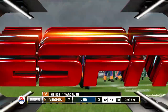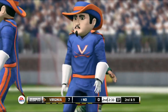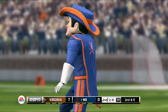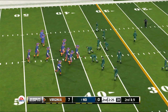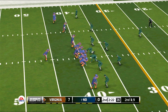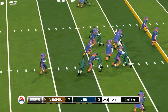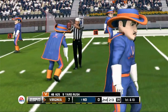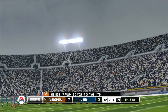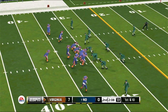Two-yard run by the halfback. That's a good game. That brings up the 39-yard line. It's second down. Virginia is up a score. He gets to about the 31-yard line. So they go on the ground and pick up another first down. They are stringing together a nice little drive here. If they keep this up, it'll be hard to keep them out of the end zone.